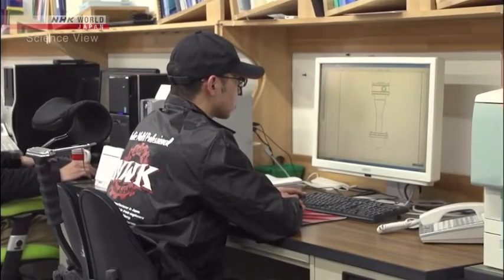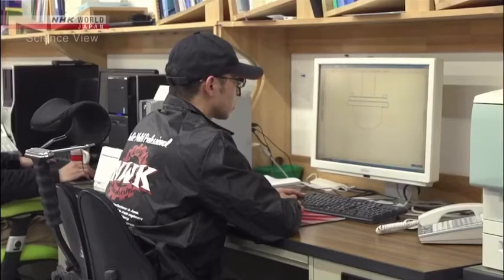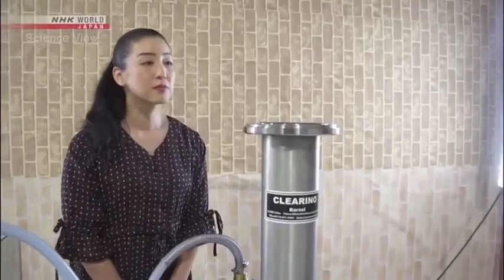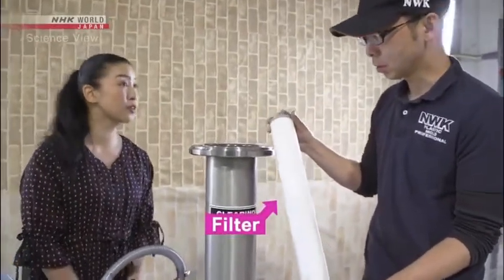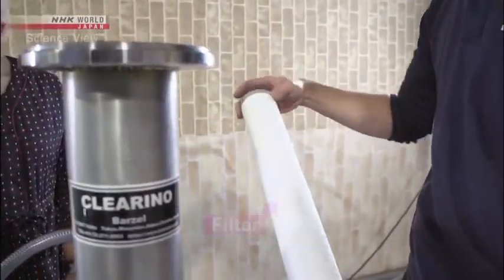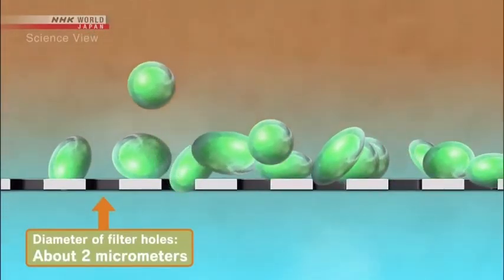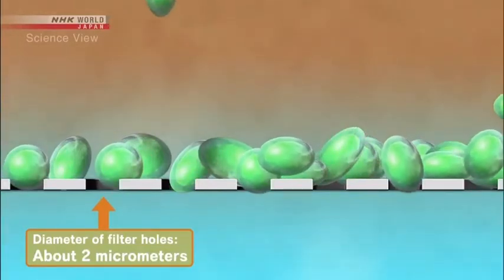To remove the Cryptosporidium at a low cost, the Takumi tried out different materials with different sizes of holes and durability. This is the filter that the Takumi developed, and it has a hidden feature. The diameter of the holes in the filter are 2 micrometers, just the right size to keep out Cryptosporidium, and by making the holes bigger, more water can be filtered.